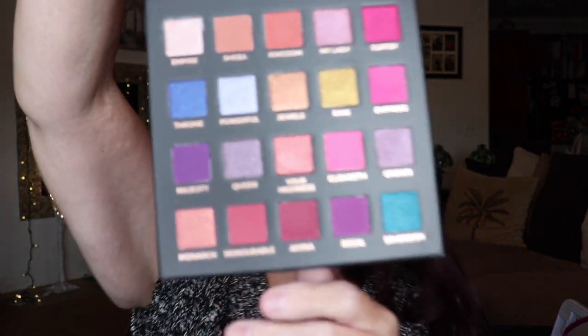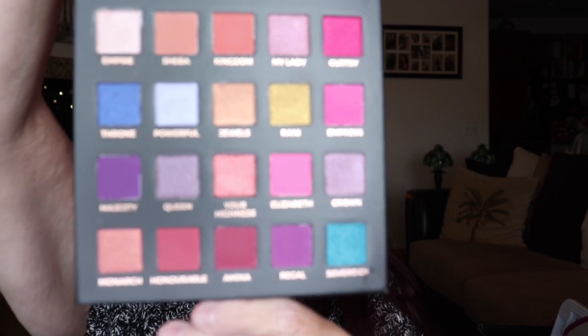Hey, and it's got a nice big mirror, and there's the shades. Really beautiful, vibrant colors. Let's do a couple swatches. Let's do this. Throne, Majestic, Rain, and Sovereign. Those are on my fingers.